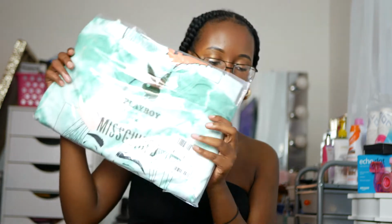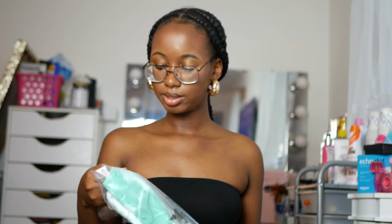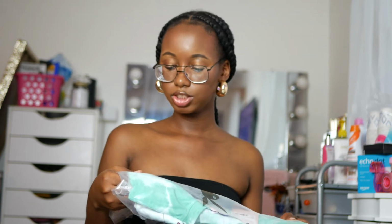So let's just go through some of the things that I got. I'm gonna pull them out and show y'all just in the packaging so you guys can see how cute it already is, okay? So here's one of the first things that I got. Look at how cute it looks just in the packaging. It's crazy. Okay guys, so this is the Playboy tie-dye comic oversized t-shirt in mint.